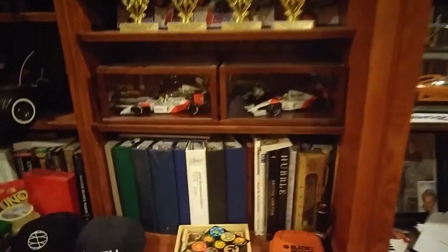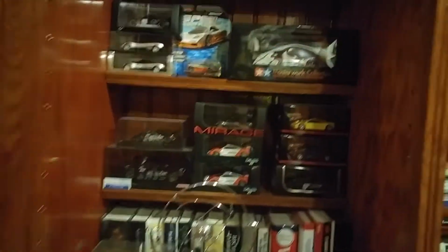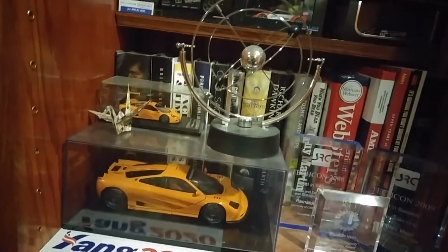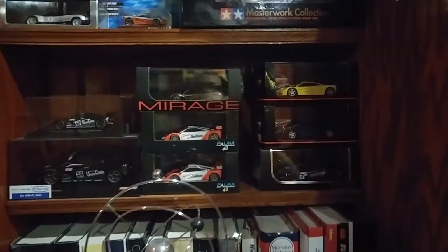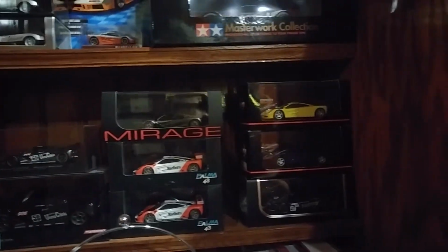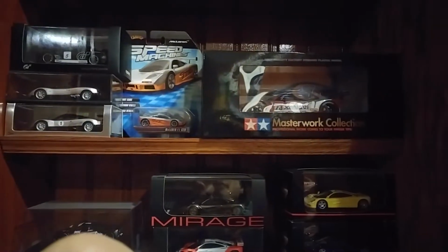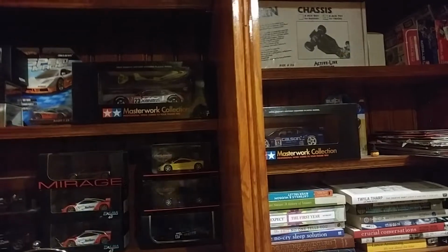And I have some other static models here. So these are my Mini Champs McLaren F1 cars in the Senna livery with the full Marlboro livery on there as well. And since I really love McLaren, I also have other McLaren stuff here. A lot of McLaren F1 stuff. I'm a big fan of the McLaren F1. Some F1 LMs here. Some F1 GTRs, Longtails, road cars, Hot Wheels McLaren F1, and some Tamiya Masterwork Nissan Skylines. Those are kind of neat.